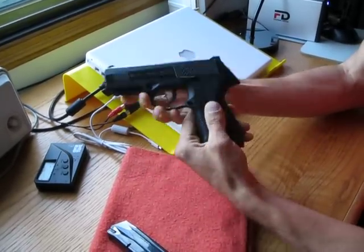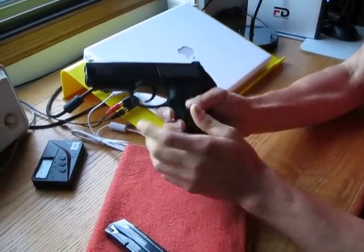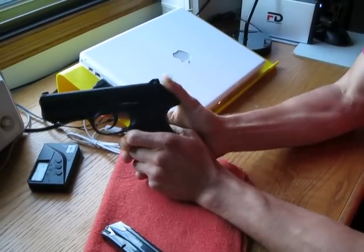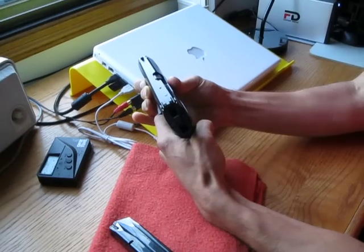If you want to detail strip it, it's always easier to detail strip and clean a gun that doesn't have a decocker on it. The hammer is pretty much fully enclosed there. I can't really get at it at all. You can see it right there.